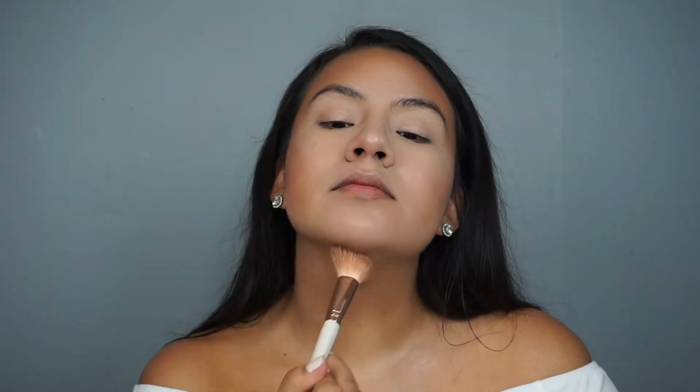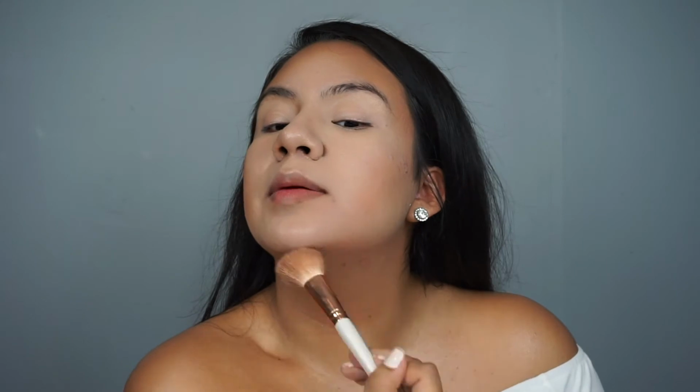Make sure you bring it and you drag it down your neck. Bertha hasn't been coming out too much. Or I'm lying, she's been coming out a lot. But you know, we still gotta hide the bitch, because she likes to make her appearances here and there. I hate wearing white shirts, especially when I do my makeup, because that's terrible. Why would you do that? But obviously, I'm doing it for the video.